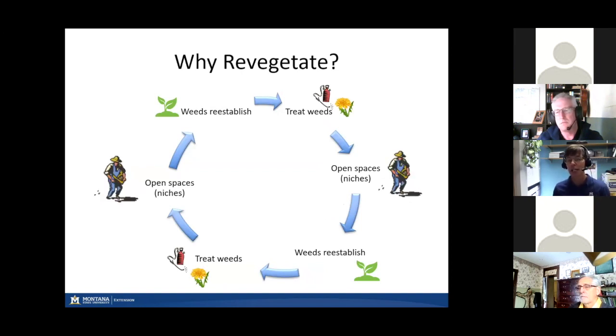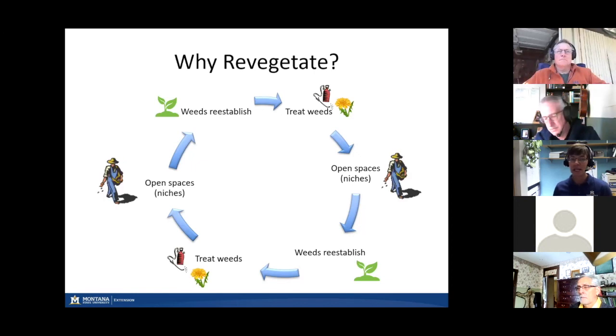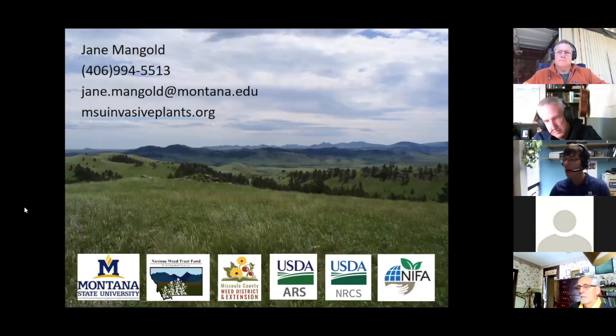Plant communities change over time, and we need to be thinking about how our management is affecting the plant community dynamics, not just in the short term, but in the long term as well. So I will end with that.